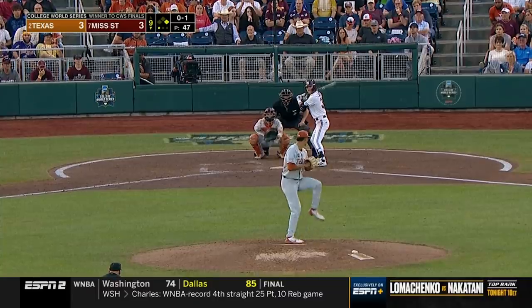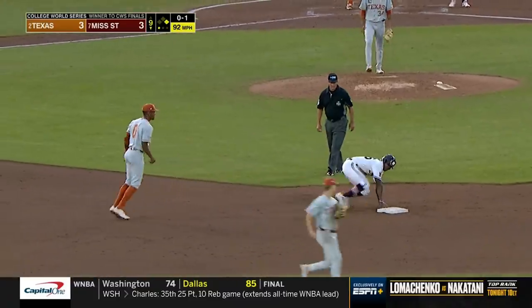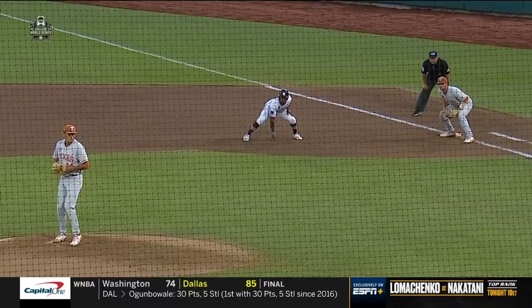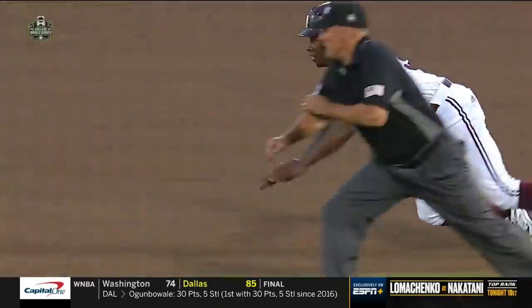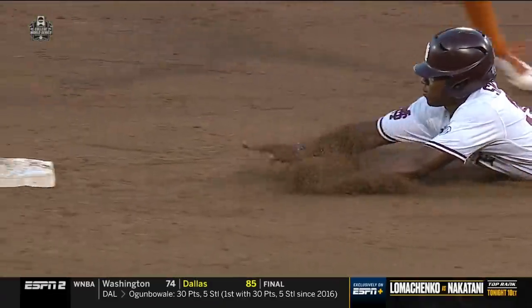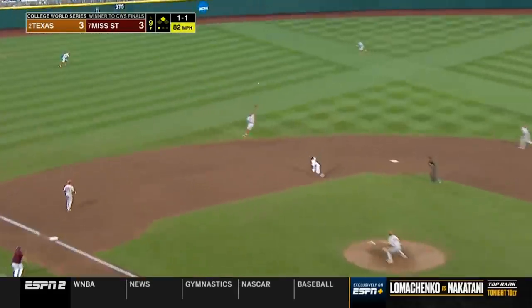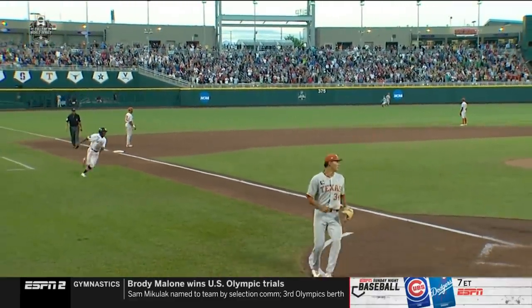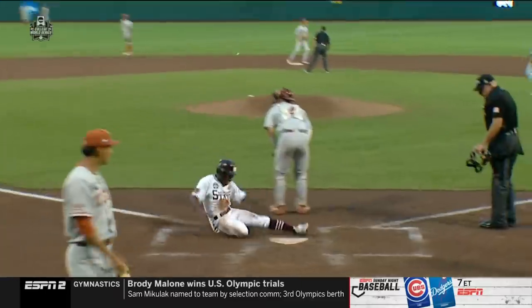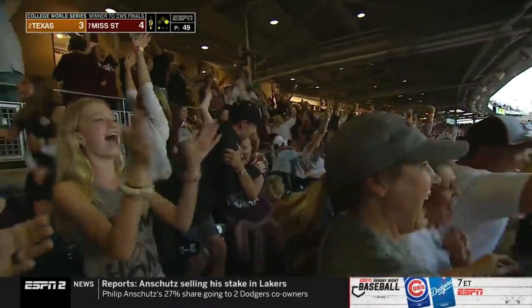Braylon Skinner. Runner goes. Ardoin's throw is high, and he has stolen second base. Braylon Skinner putting pressure on Texas. Shades of Dave Roberts with the Red Sox. To Tanner Leggett. That ball is into left field. Here comes Skinner. He's going to score. And Mississippi State walks it off and walks into the College World Series Finals.